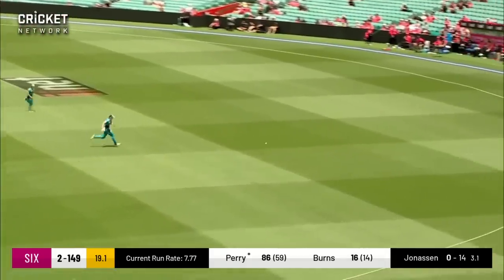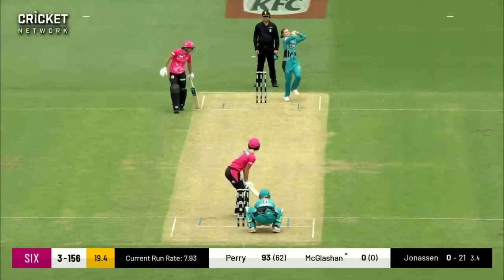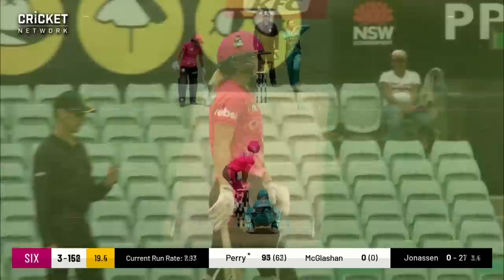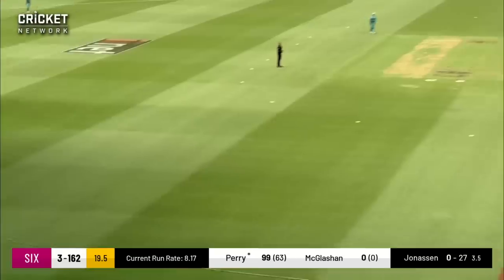Nicely squirted through backward point region, and that will go to the boundary. Non-striker's end. Perry on strike. Oh, that's six. And that's a six. Oh. That'll get it to 99. And she sweeps and finds the boundary.